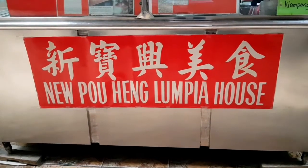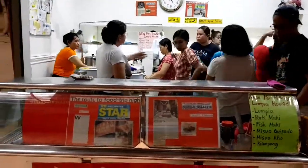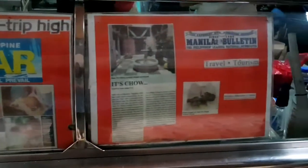After that mami for merienda, we decided to get some lumpia from Poheng Lumpia House. Of course, no food trip here in Binondo is complete without this.